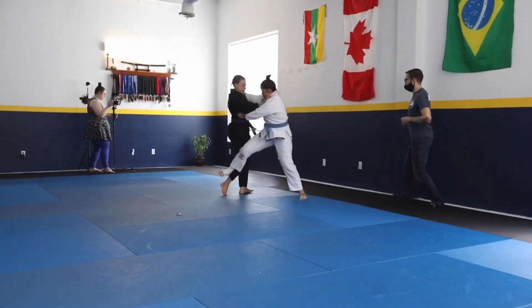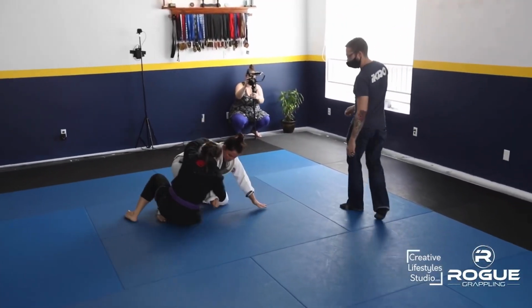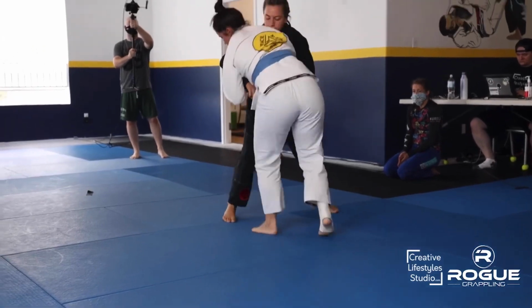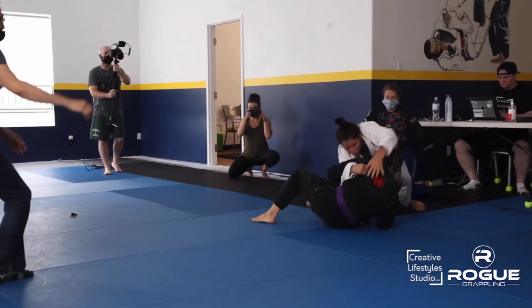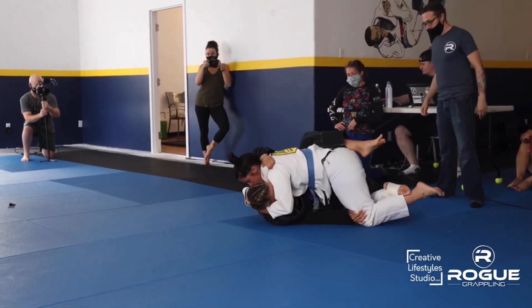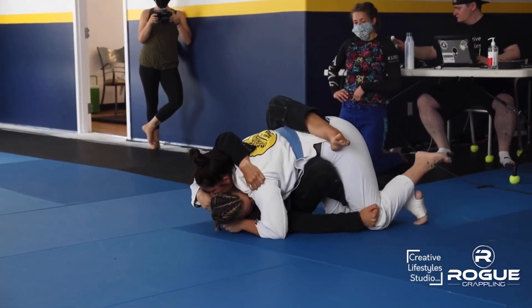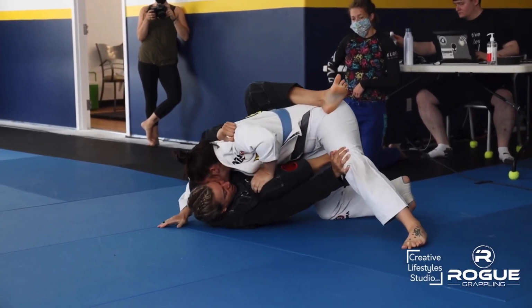Kayla opened it up with a takedown. Nice old school trip here. Charlene almost reverses with a kind of a collar drag, gets back up, but Kayla does the same thing, this time to the inside leg, a little different. But now she's able to get her down, secures the half guard, and now she's looking to hug the neck here. Charlene's looking to replace the guard.